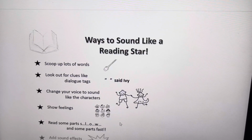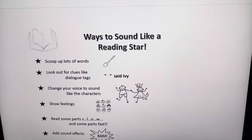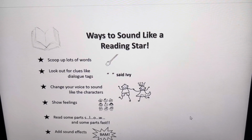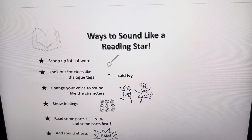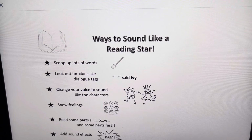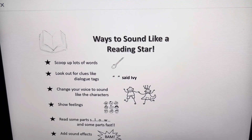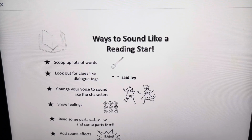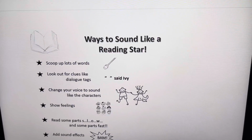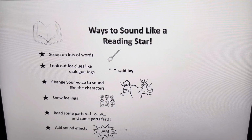Okay. One that we've talked about a little bit, probably not quite as much, is adding sound effects. Okay, so this is where you could actually put these in the picture. And so like, bam, whoosh. So we've talked about that a little bit in the beginning of the year, and when we were trying to bring our stories to life in writing. So then as the reader, it sounds really good if you have these words in there, and don't skip over them. If you see these action words in the pictures, to be a reading star, you've got to include those. They're important, right? Those sound effects help the listener to really make a movie in their head of what's happening.